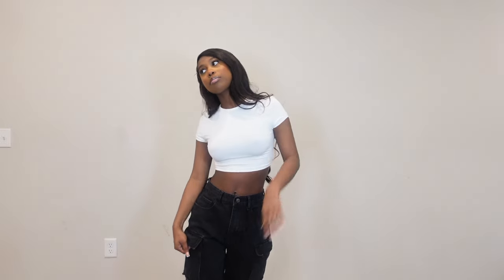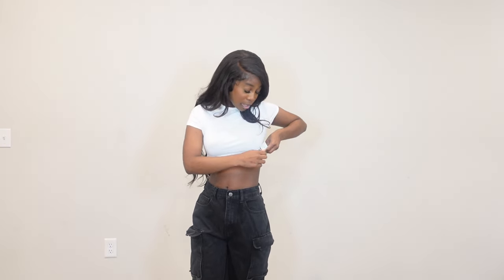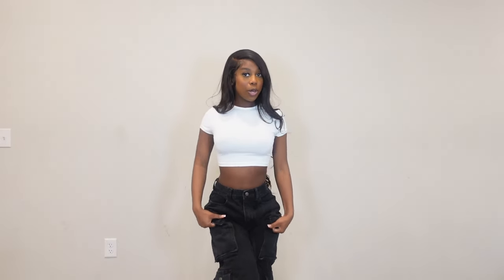This denim cargo pants, I love, love, love cargo pants. If you're a skinny girl, I say cargo makes you look thick. So if you're insecure and want to hide your weight and whatnot, go for cargo pants. That's why I go for them. It just makes me look thicker than what I am. I love these cargo pants.